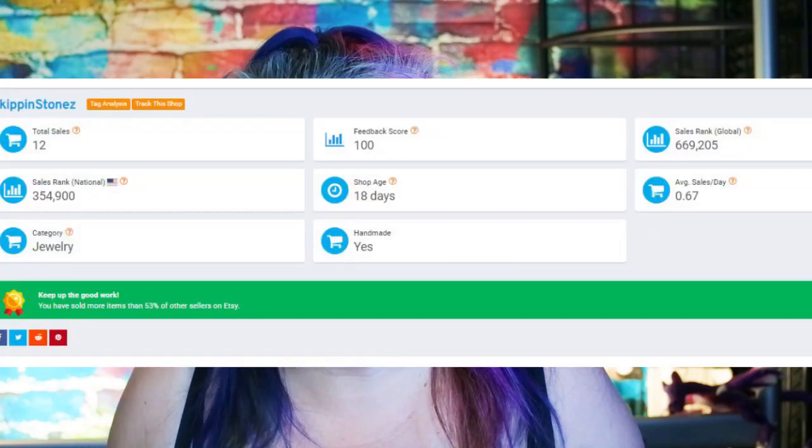When you relist an item or when you create a brand new item, even more important, this can give you a temporary boost in search. So we might just have spotted this when it was on a temporary boost. And also, when we look deeper at this shop, it's only 18 days old and has had 12 sales already. So new shops get a little tiny bit of a boost as well, because Etsy's trying to understand what they're all about. It gives it a chance to see how it does.